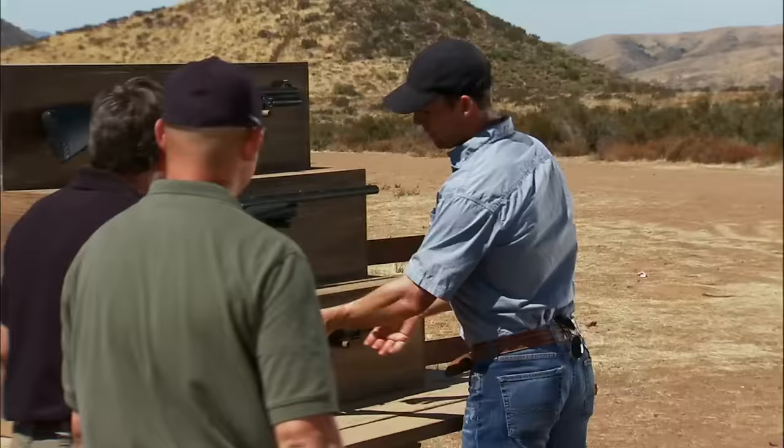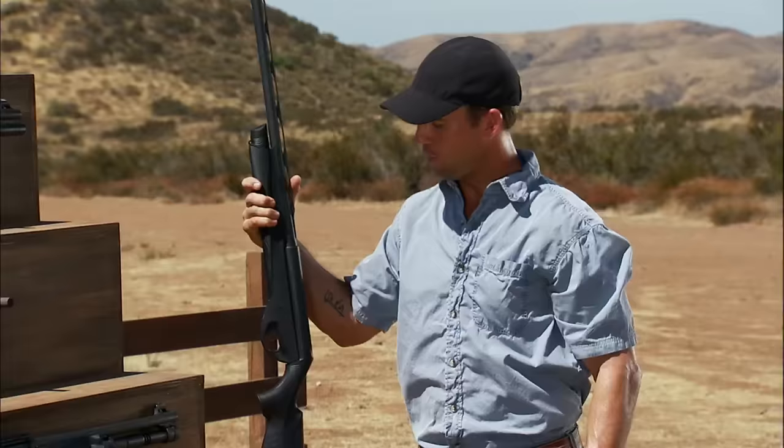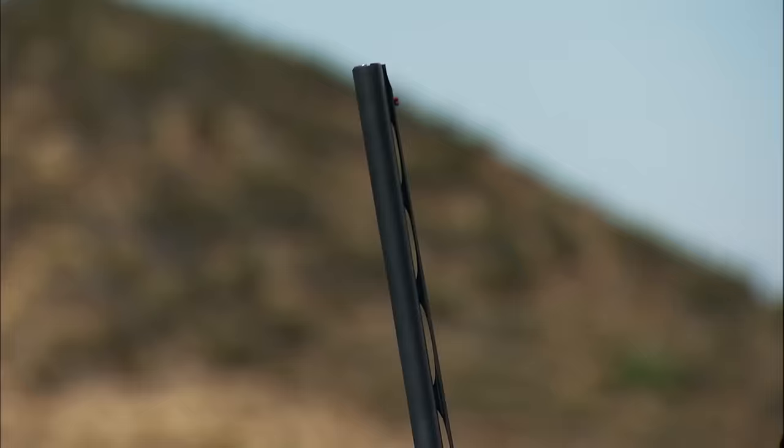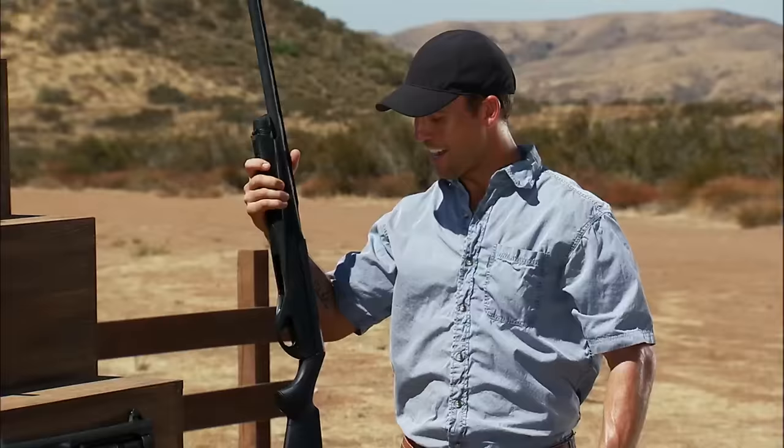All right, guys, moving from tactical to a bird gun. Chris, tell me what you think of the Vinci. The Vinci was touted to be one of the fastest cycling shotguns on the market. Also low recoil. It's very lightweight. I feel very comfortable taking it in the field, duck hunting, dove hunting, things like that. I'm curious myself. This is a gun I haven't ever used before, so I'm anxious to get some rounds downrange.